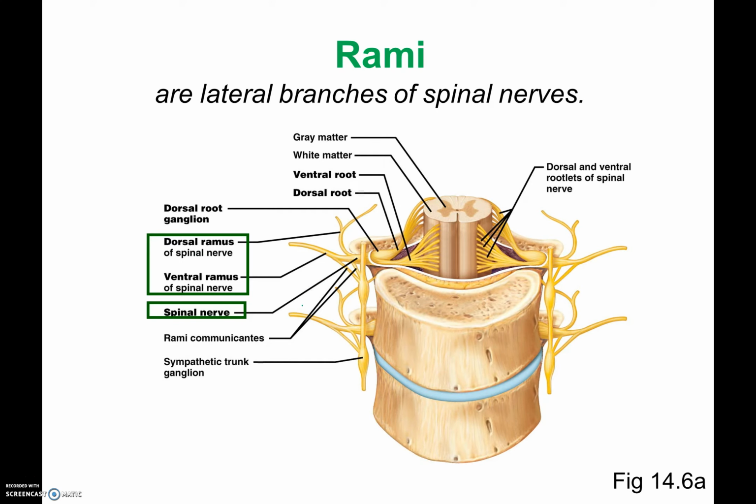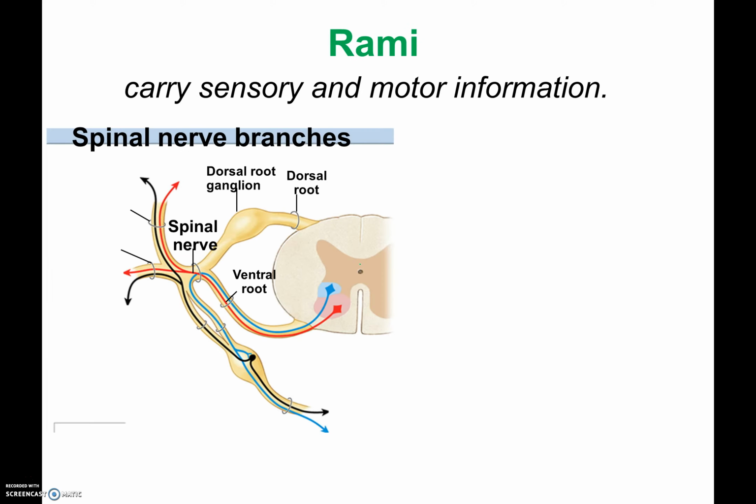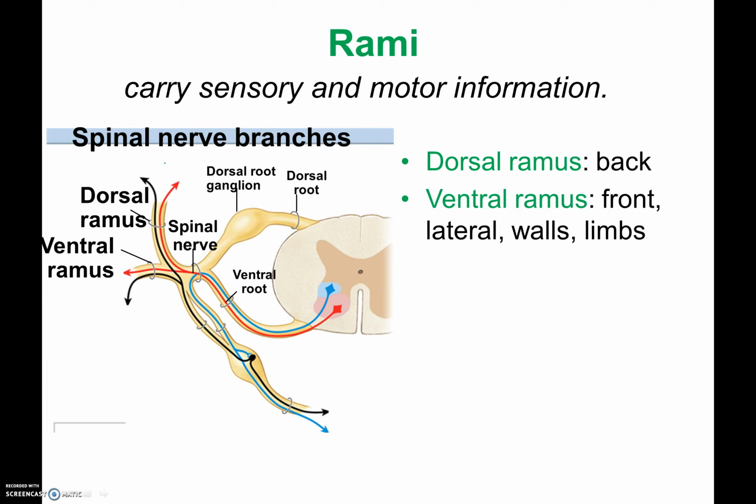The rami are the lateral branches of the spinal nerve. So here you'll see that the spinal nerve is out here, and then right after the spinal nerve, you'll notice that it starts to branch out. So the branchings are the rami. Now there's 3 particular rami that we want to talk about. The rami themselves will carry sensory and motor information. The dorsal ramus heads toward the back, and so it carries information about the back of your body. The ventral ramus will come towards the side and front, so it carries information for the front, lateral walls, and limbs of your body.